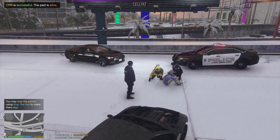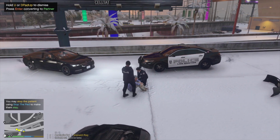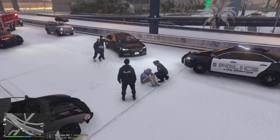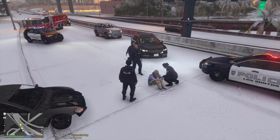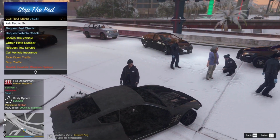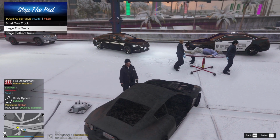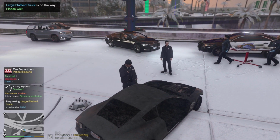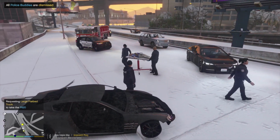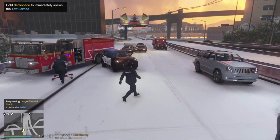CPR is successful. Wow, really? She made it through that, huh? Looks like EMTs are on site now, too, to take care of her. Struck by explosion. Yeah, I'd say she was struck by an explosion, all right. Well, let's get a tow truck out here for her car. That was crazy. I got your cover. Appreciate the backup. That was a strange one, that's for sure. And honestly, the way it went down, I didn't think she was going to make it.